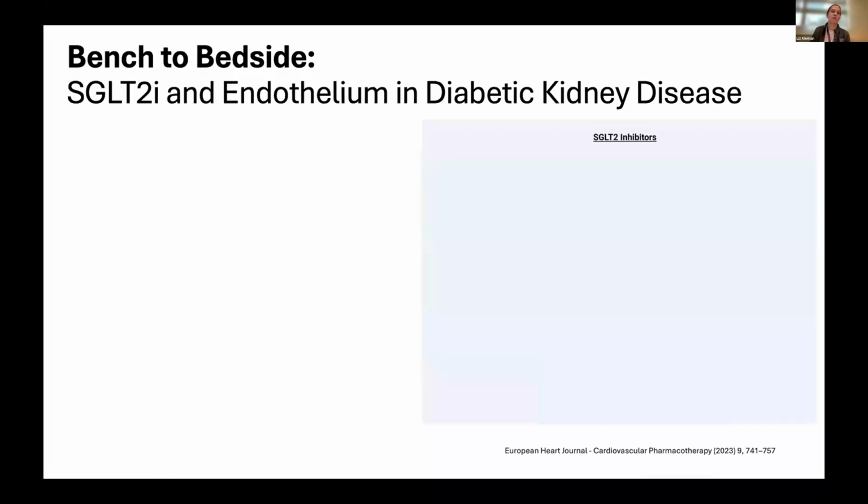Okay, moving on to some of the other medications that we use very commonly. So we use SGLT2s all the time in diabetic kidney disease. So is there any evidence to support that it may affect the endothelium and protect the endothelium? Well, in preclinical models, definitely.